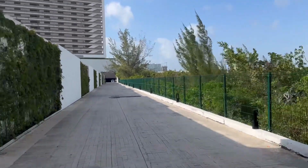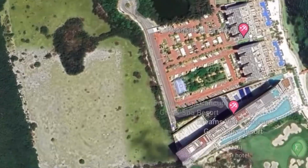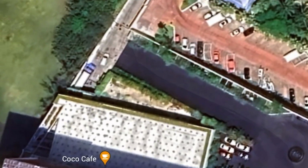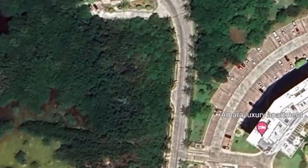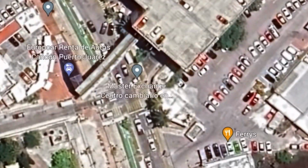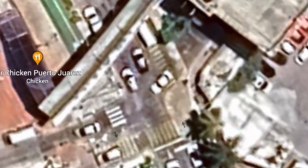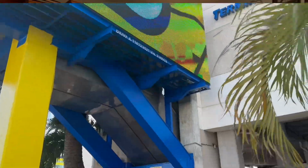Getting to the ferry port to Isla Mujeres is very easy from Dreams Vista. You just walk out the main entrance, then you walk down the hill, take a right, walk all the way down to the end of the street. When you get to the main gate coming in, you take a right. You just go down that street right there, and it's going to walk you right into the ferry port. And it's super cheap to get over there. I definitely recommend it for a day trip. Here's what we did on our day trip.